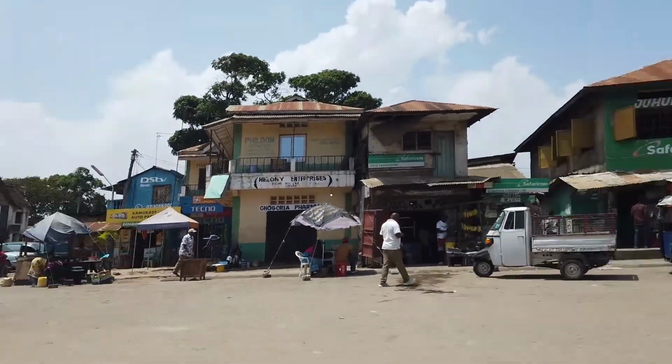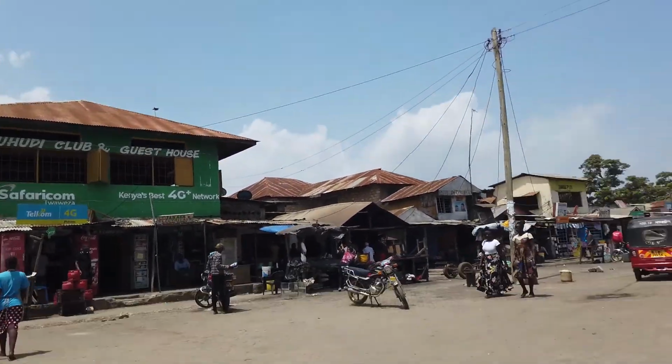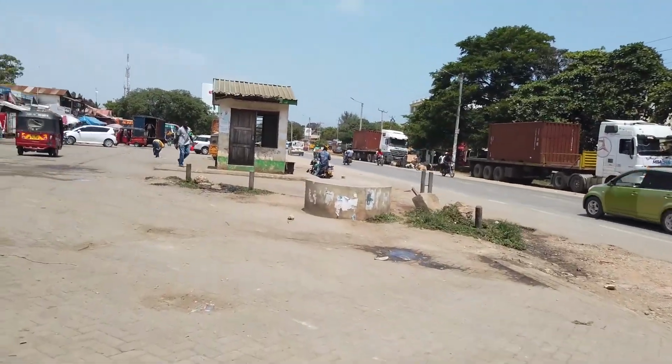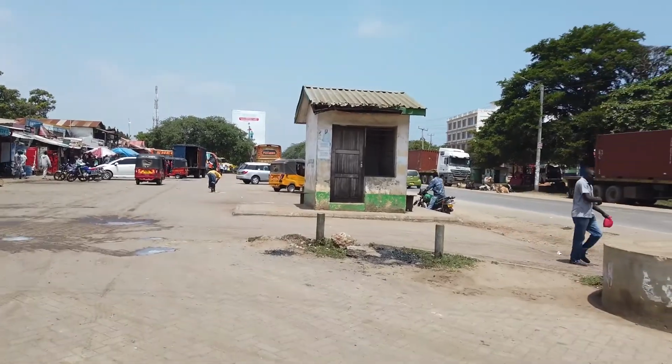You hit the club, goes out right there. See, this is the main stage. This is the main stage of Ukunda town.